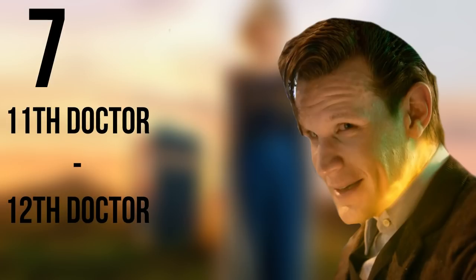Number 7 is the 11th to 12th. Not so keen on this one, mainly because it's just a sneeze. I'm not counting the tower scene where he belts out a big speech and then regenerates. That would have been great. But personally, I just don't really like the actual regeneration. The pre-scene is amazing. The post is pretty good. The only thing that holds me off a little bit is the sneeze.